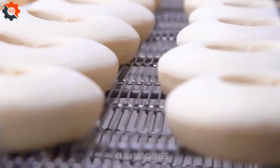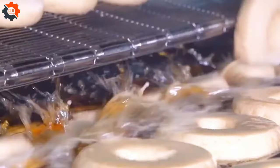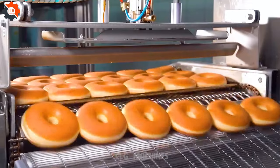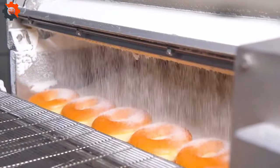Sprinkle the magic, fryer and sugar coater, the dynamic duo for donuts. Turn up the heat with our fryer and sweeten the deal with our sugar coat machine. It's a recipe for success that'll have you rolling in dough.